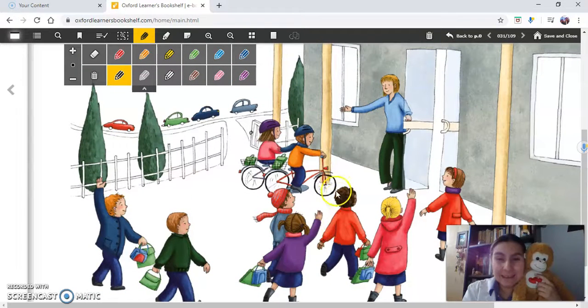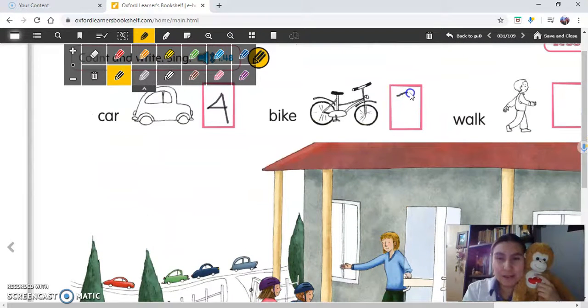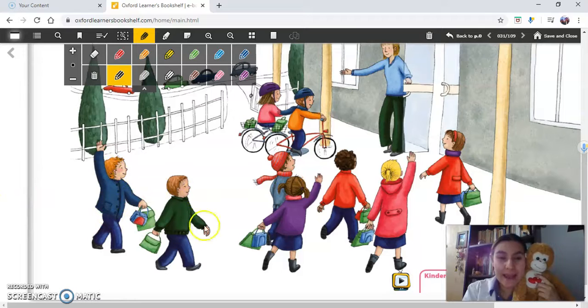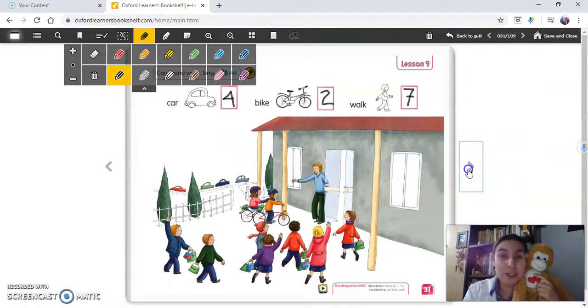How many bikes? 1, 2 bikes. Very good. Let's write here. 2 bikes. And how many children walk? How many walk? Let's see. 1, 2, 3, 4, 5, 6, and 7. Very good. So we are going to write 7 right here. Excellent. So that's it for the walking. And this is how people go to school. Yes?